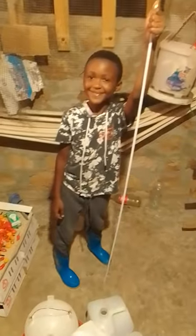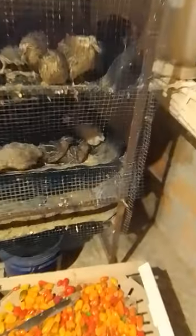This is the next generation poultry farmer by the name of Joshua. So we have these quails here, which are approximately 150 in number, this set here and the other set. These are the parent quails where I pick my eggs from. As you can see, there's an egg there. All these are parent quails, about 115 in number.